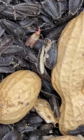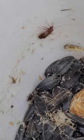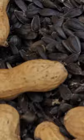And here is what the adult looks like, if it'll actually focus in on that. There you go. There's the Indian meal moth adult. These are small moths. They have coppery tipped wings. And the larvae, if we can find any of those, are also pretty small. They're going to be like a pinkish color. Sometimes they're green. More times they're a creamy white. But you can see the Indian meal moths in here are just running rampant.